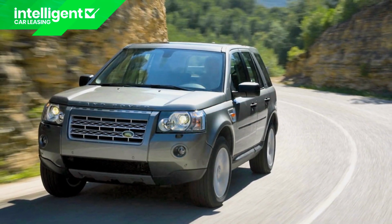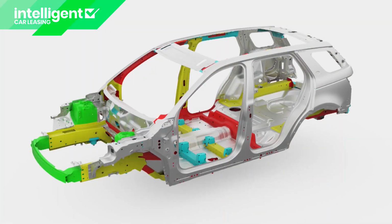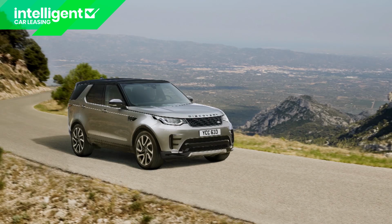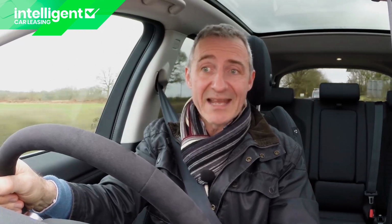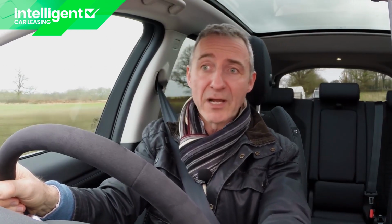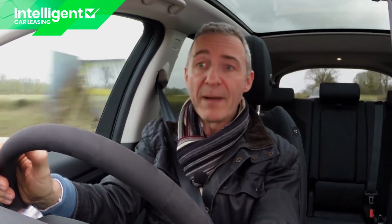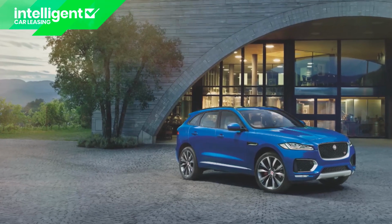This improved model, though, gets a much trumpeted premium transverse architecture platform instead, and you'd think that would be lighter and much more sophisticated, but it's still fashioned from clunky old steel. The aluminium underpinnings, which undergird the larger full-fat Discovery model, were deemed to be too expensive for this one, which is difficult to understand given that the Jaguar Land Rover conglomerate does offer an aluminium chassis in another of its more compact SUVs, the Jaguar F-Pace.